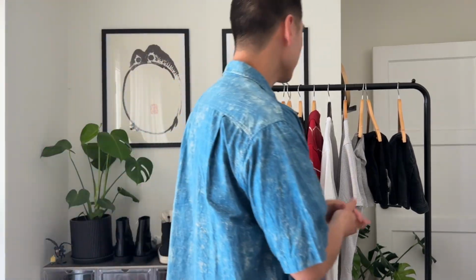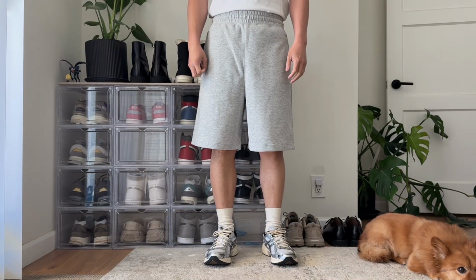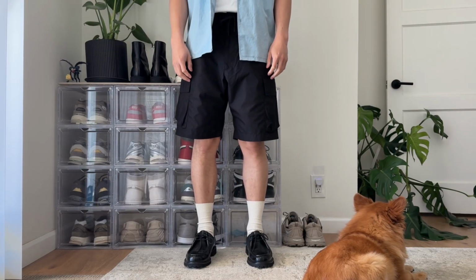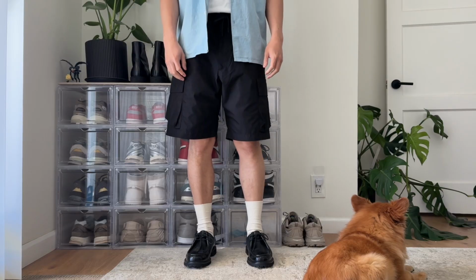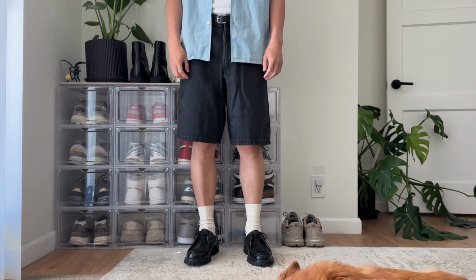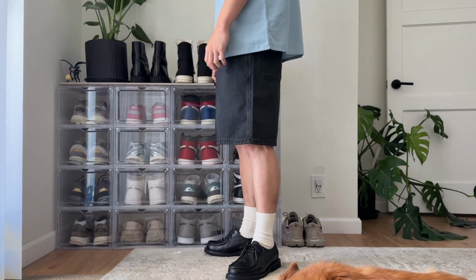All right, so talking about shorts, I got a couple options here. The first being this wide pair of sweatpants, this wide pair of cargos, and to my surprise, Uniqlo finally caught up with a trend and actually came out with a pair of jorts. When it comes to shorts, I generally have the same advice because they're all pretty much gonna give you the same look to an outfit, but that is to go wide.